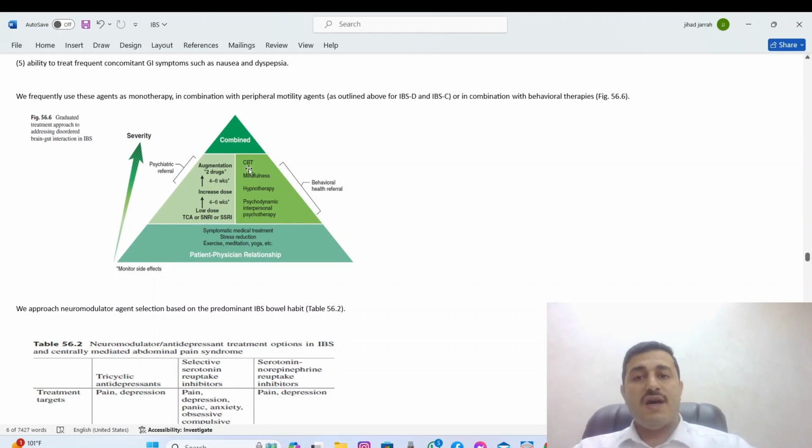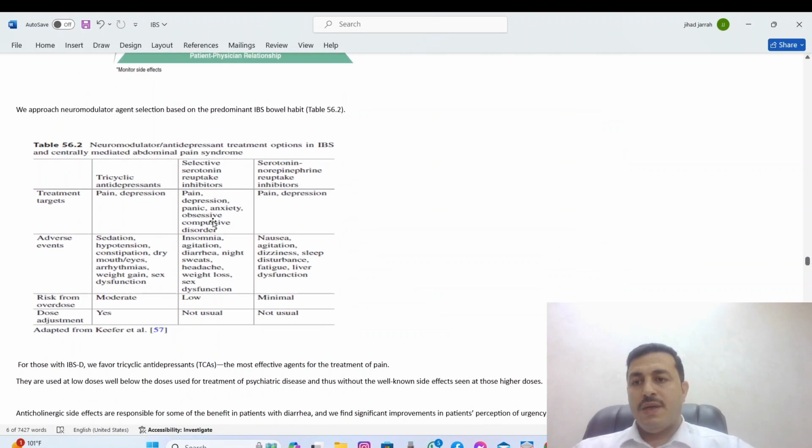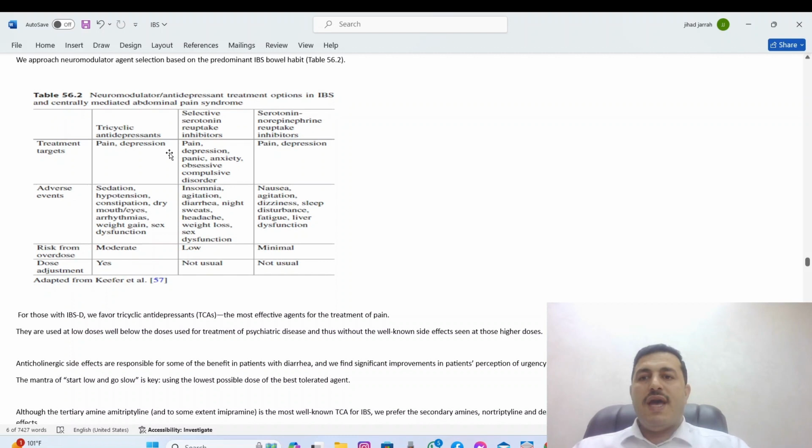You can see here we start with CBT, cognitive behavioral therapy, treating the patient, teaching him about his symptoms, hypnotherapy, and if it's severe, we use the medication. Okay, as we said, we have three main drugs. The tricyclic antidepressant, which is preferred, which we primarily use, and it is preferred more in diarrhea predominant because it has an anticholinergic effect.